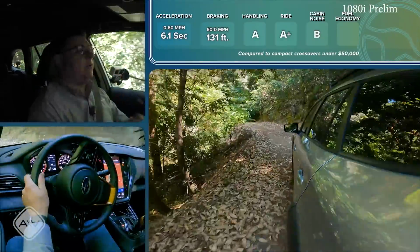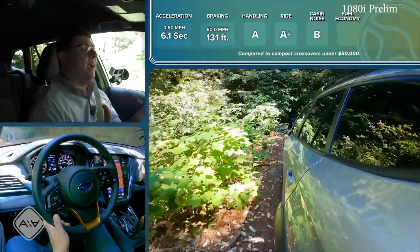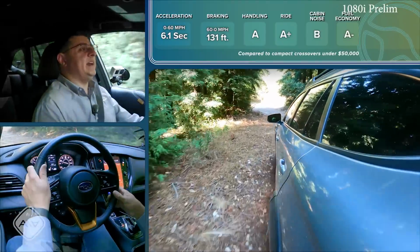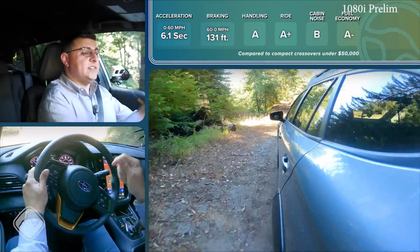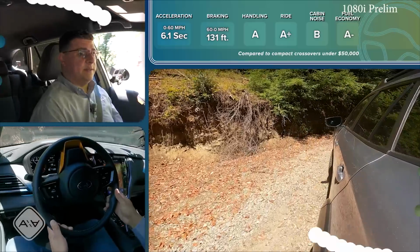Now, on the fuel economy front, I've been averaging 23 miles per gallon. That is definitely below the regular Outback, and it all has to do with the final drive ratio, because out on the open highway, the engine is spinning a lot faster, so if you do a lot of highway driving, especially higher speed highway driving, you might want to give the Wilderness a good long think before you choose this over the regular Outback model, because the regular model is certainly going to be more fuel efficient.